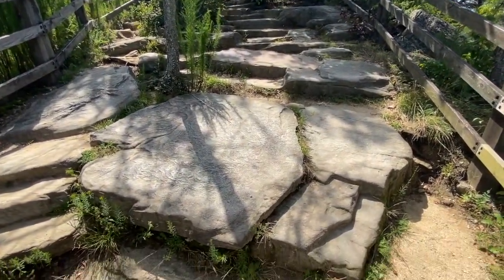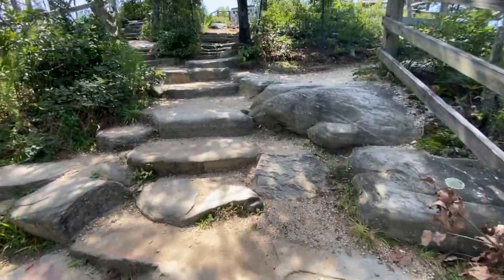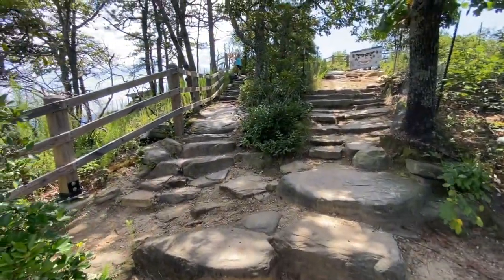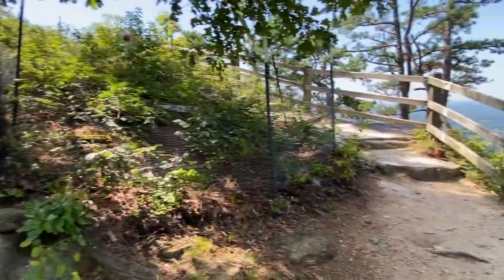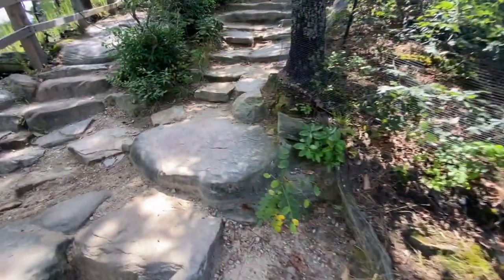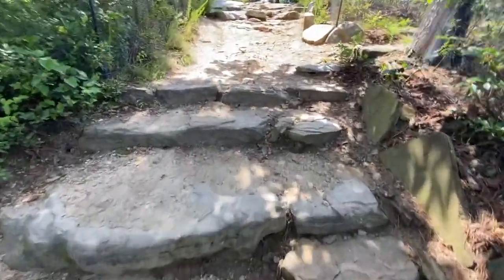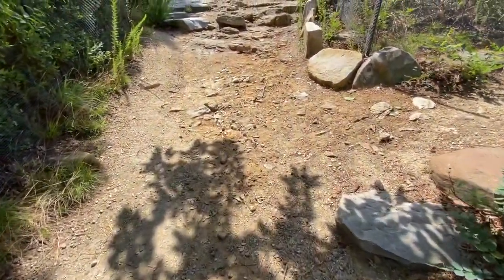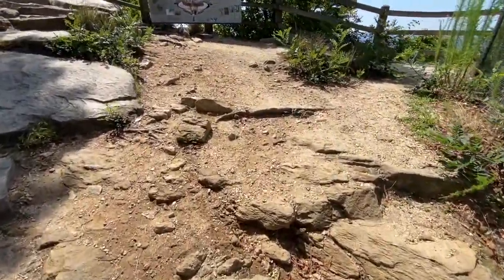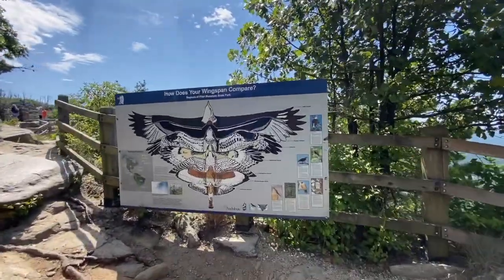Look at these steps. Look at how big these steps are. Now, if you're somebody that doesn't do steps or doesn't do heights, this isn't for you. But look at this. There's 3 different ways you can take to get to the top. I am going to take this way, now I'm going to go this way. I'm going to go down the middle. Whatever looks the most challenging. So yeah, you climb on up here. If you're somebody that has a hard time walking up steps or something like that, I would not recommend this because I had a hard time walking up some of these steps.